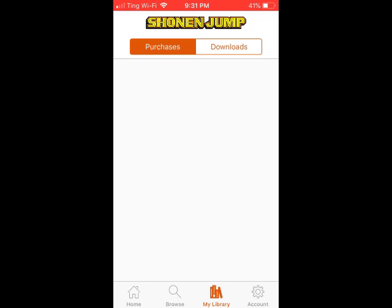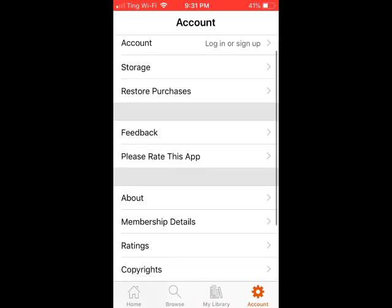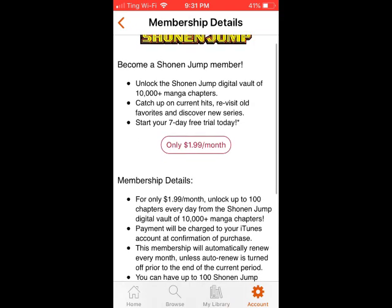Of course, there's a little downloads tab where you can see the different things that you've downloaded or purchased in the past, because you can still purchase entire volumes of manga if you so choose to. And if you have made purchases in the past, there is still the option to get back everything that you have purchased. So as you can see under the membership details section, there is that option to pay the $1.99 per month to then unlock, well, we'll see what we unlock. That's really the big reason we're doing this review right now.